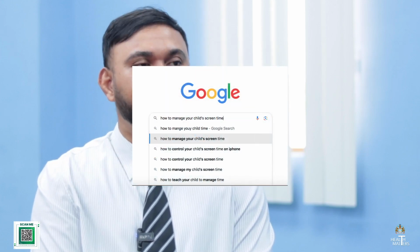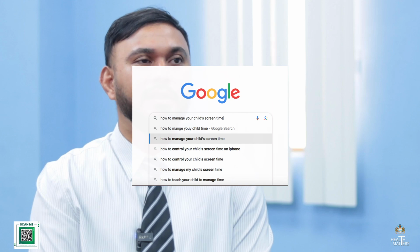So in terms of regulating activities for kids, we need to do this in moderation. And there's a lot of information available. Parents can read and search on the internet, and there's a lot of advice on how to deal with the kids with the devices.